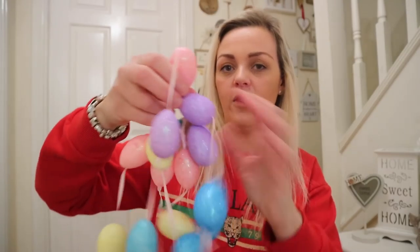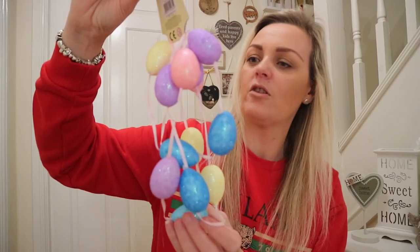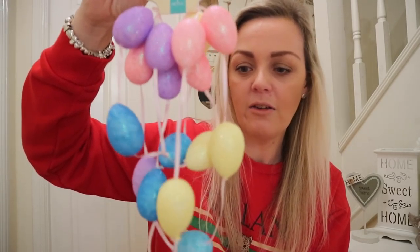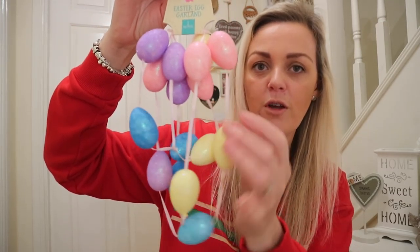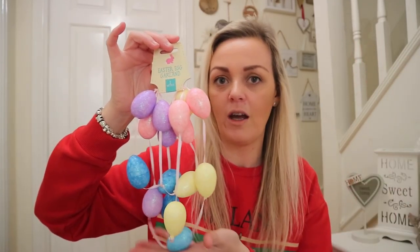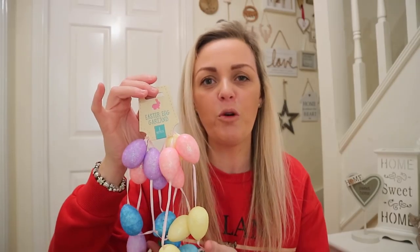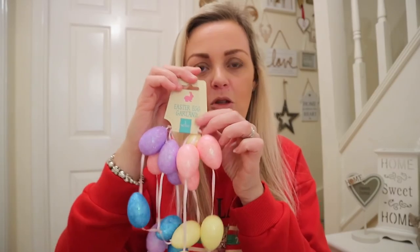Then I got this egg bunting. Well, it's called egg bunting, garland or whatever you want to call it, but it's like little glittery. I think they feel like polystyrene, and it's on a lovely little pink ribbon, and I picked this up because I'm going to put it across the fireplace in my living room, just to spruce it up for Easter, puts a little bit of springness, if you can call it that, colour, whatever.